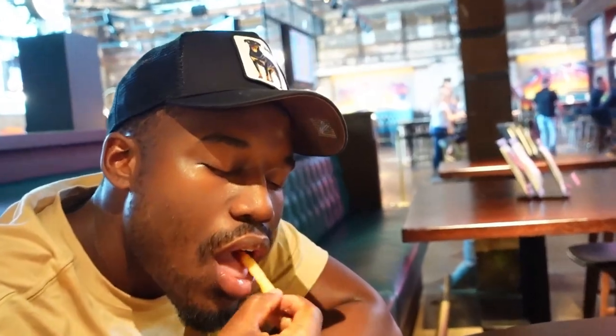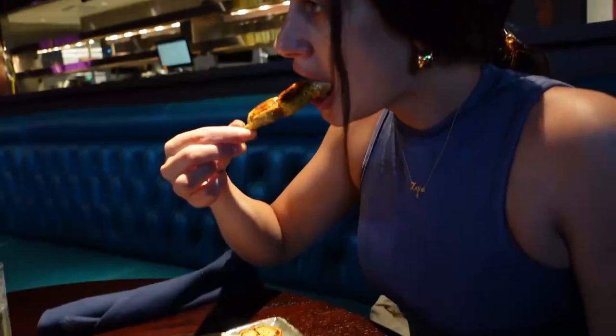Puttshack does have a full bar and menu. I got the chicken sandwich. I give it an 8 out of 10. And I got the Persian chicken skewers. I also give it an 8 out of 10.